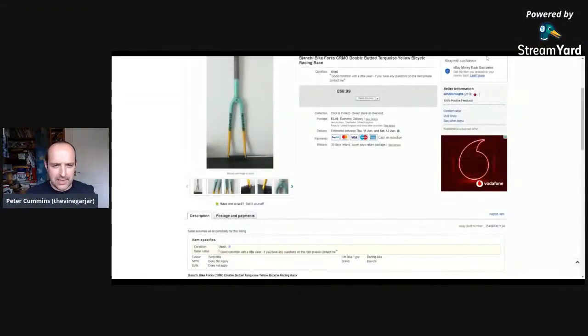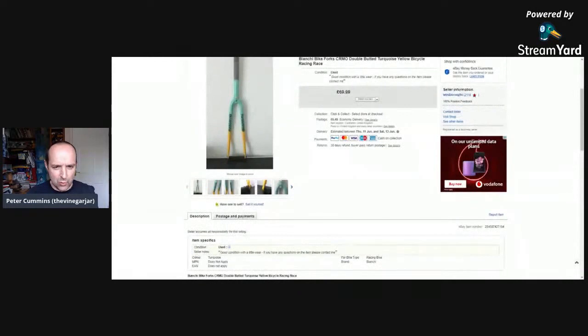What is next? Oh, this is quite interesting. Honestly, it is. It's a pair of Bianchi forks. Metal. They're not like fiberglass or anything. And can anyone guess how much these cost? The chat will now be ridiculously quiet because no one's listening to me. I will tell you how much they cost.